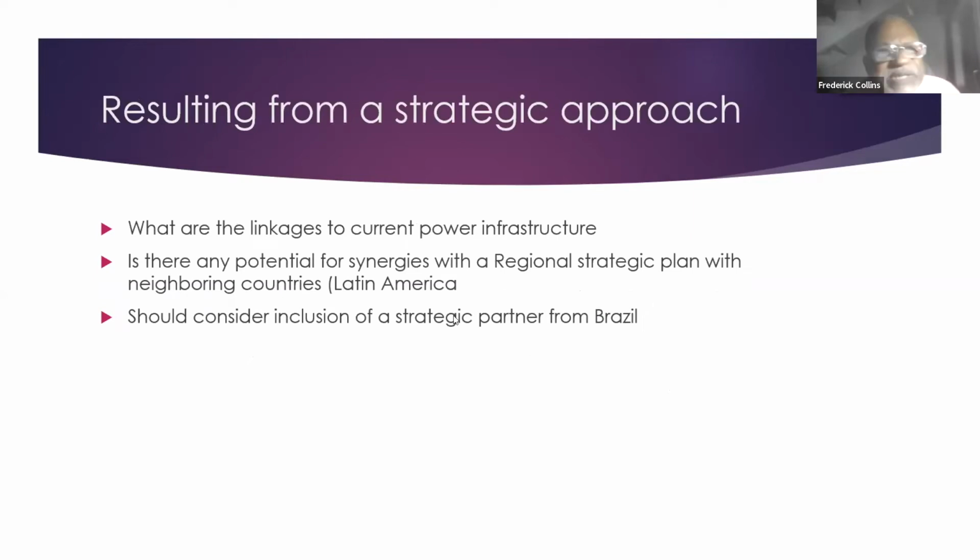Let me see if I can speed it up. We would need linkages to current power infrastructure. I see the current model includes that clearly. But the desk study mentioned that there was a potential for synergies with a regional strategic plan with a neighboring country, Brazil, at least. Apparently, there's a wider plan called the Arco Norte, which has in mind a wide plan for transporting goods from Brazil through this region, et cetera. How is this going to tie into those things? It ought to be a complex project insofar as those linkages are concerned.